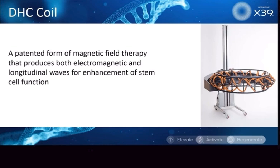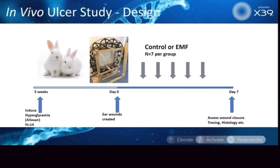What's novel about this is that it'll provide both an electromagnetic field and what's called the longitudinal field. The goal of this is to enhance the activity of the stem cells in the body. Now, over the years, we've done standard laboratory in vitro work. We've had several different animal models that we've used, and of course, we've also done many studies with human beings. This one that I'm going to show you, because it's relevant to our conversation, is using a standard rabbit model.